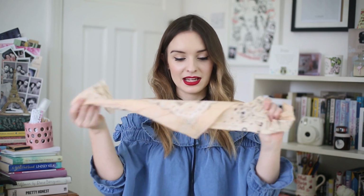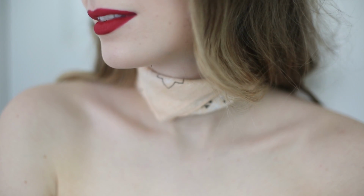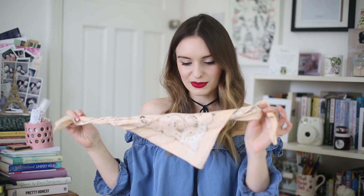Now on to accessories. I say accessories, there is one accessory, and that is this bandana. I've been wearing a bandana now and again when I'm feeling a little bit more fancy, just tying it around my neck, which is very fashionable to do. I picked up this nude coloured one, or as the website refers to it, sand. It's from Free People, but I think it's really nice to wear in spring, to tie with a little shirt. I think it's just a nice accessory.